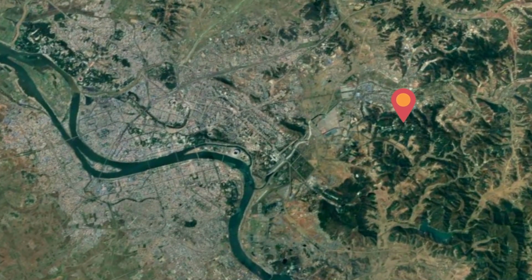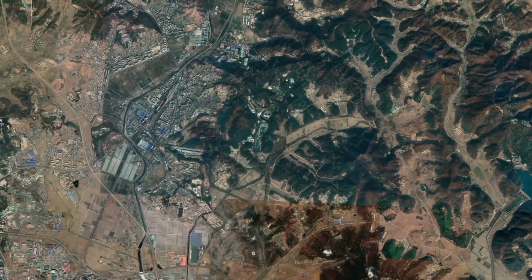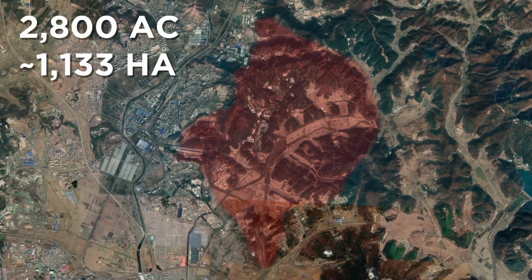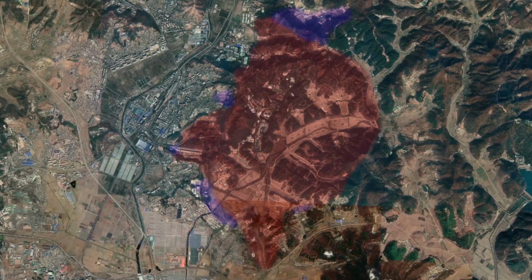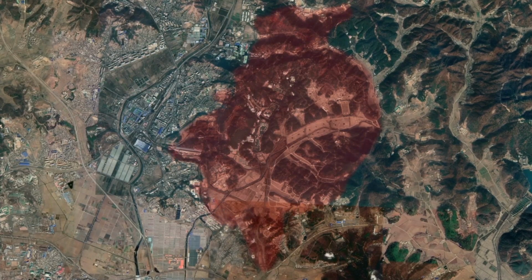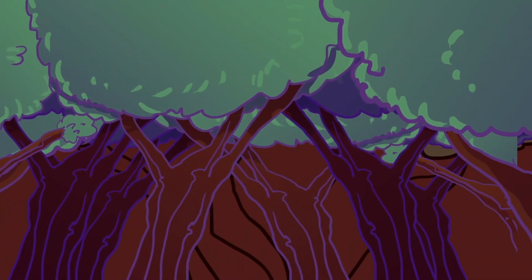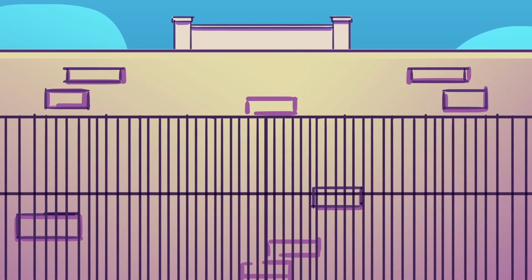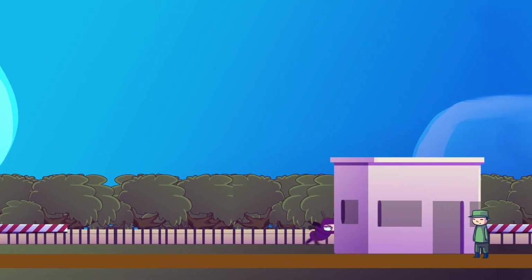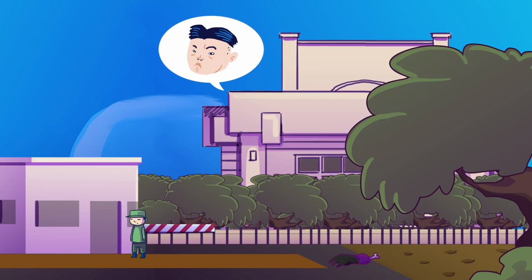Based a few miles east of the city of Pyongyang, the primary compound covers a staggering 2,800 acres, with other smaller annexes used for staff and security, bumping the total area of the entire estate to a behemoth 3,200 acres. Not only is the compound completely surrounded by dense woodland, fences, and walls, there are also numerous security checkpoints and even minefields to guard the supreme leader.